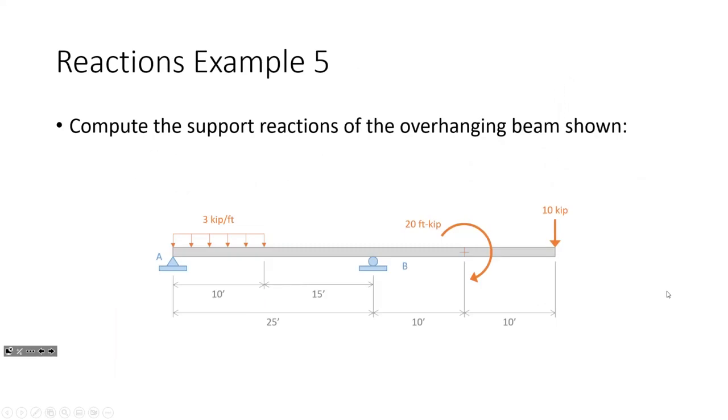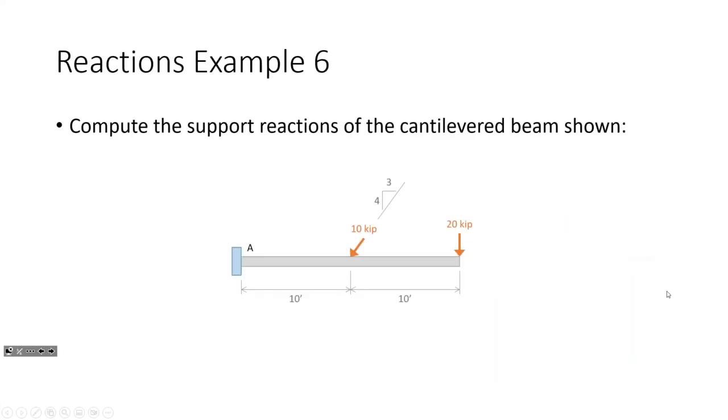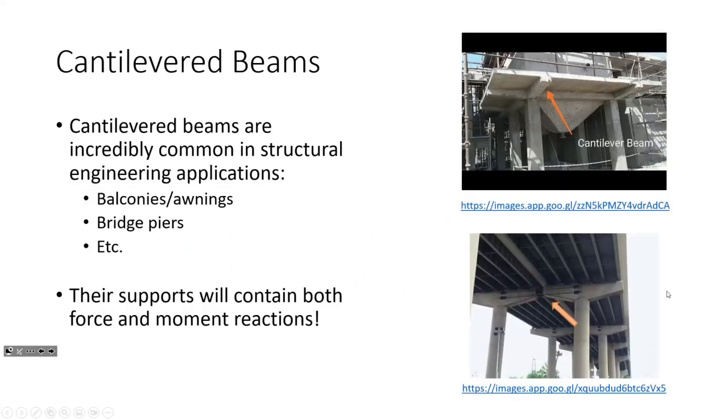Now, what we're going to do today is we're going to do two problems. I'm going to give you this problem here first. This is going to be a support reactions problem using the same support conditions as before, but with a concentrated moment. But then we're going to talk about cantilever beams. I do want to mention right now a couple of quick things about cantilever beams. They are incredibly common in structural applications. You will find them all over the place.